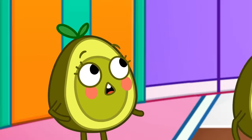Pit and Penny are playing a video game! Watch out for the evil cookie! Hurry, Pit, or it'll catch you! Oh no, game over! Here are the cookies! Yay!